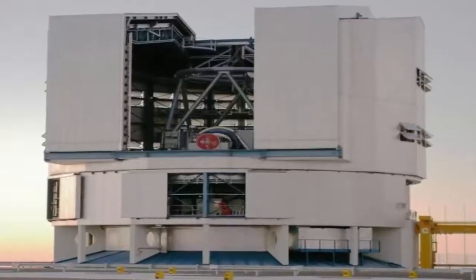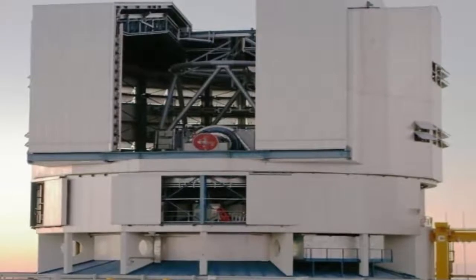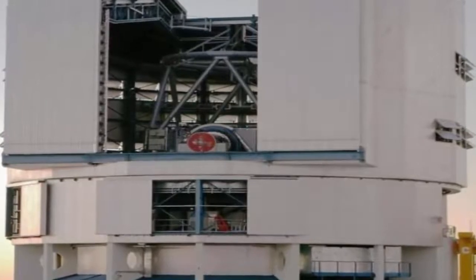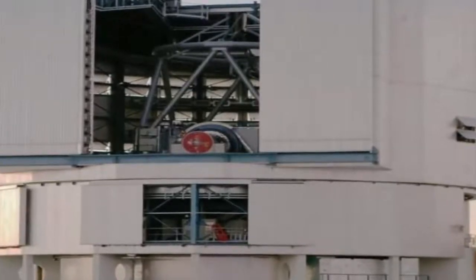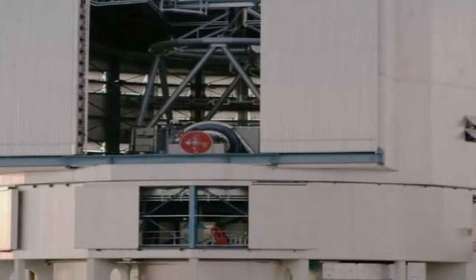The VLT is the most productive ground-based facility for astronomy, with only the Hubble Space Telescope generating more scientific papers among facilities operating at visible wavelengths. Among the pioneering observations carried out using the VLT are the first direct image of an exoplanet, the tracking of individual stars moving around the supermassive black hole at the center of the Milky Way, and observations of the afterglow of the furthest known gamma-ray burst.